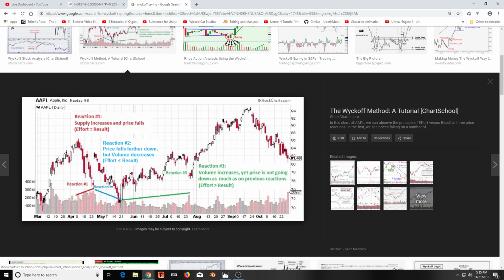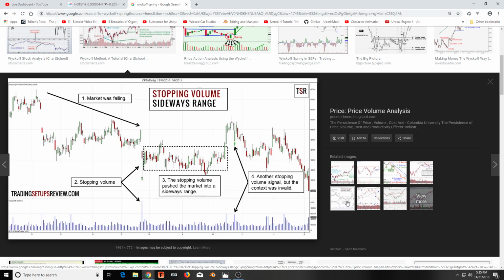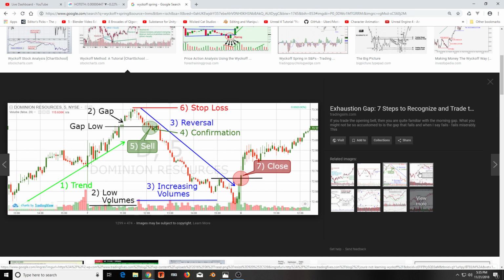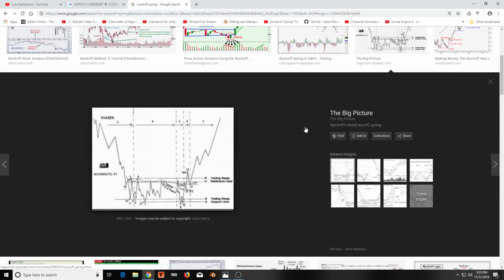Okay, so it goes down, down. Boom. That's the V shape return, right? Then it kind of goes up, does a secondary test, wham. Okay. And there's a whole bunch of different pictures. I suggest, because they have different phases in Wyckoff, how they break it down: A, B, C, D, that type of stuff. See if this one looks... no, that one doesn't match, but this is a good one.